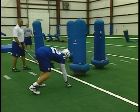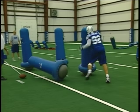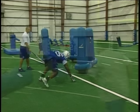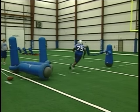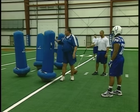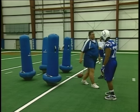Black 10. Slap and then another move. All right, next man up. Black 10. One move and then another. All right, Brandon's going to beat the guard and then have to beat the center to continue to the quarterback.